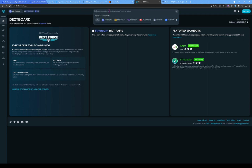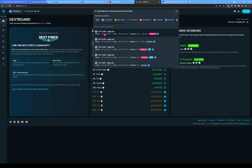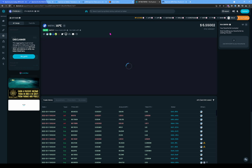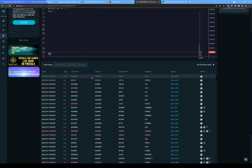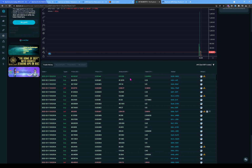So launch app, and we're going to paste the address. And let's see, ApeCoin. Let's click the first one, and it will give us a chart of all the buys and sells that are coming in. So here we can see somebody just bought 0.35 Ethereum worth. Somebody just bought 103 Ape. So people are actually buying this token, a lot of this token.